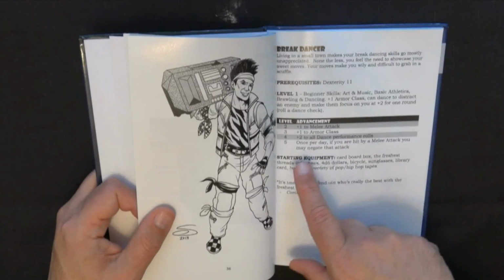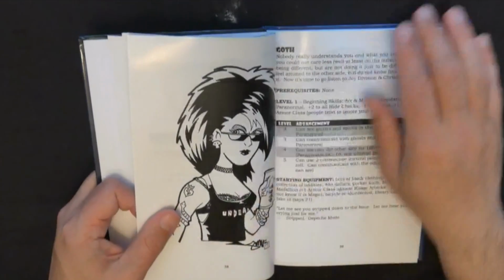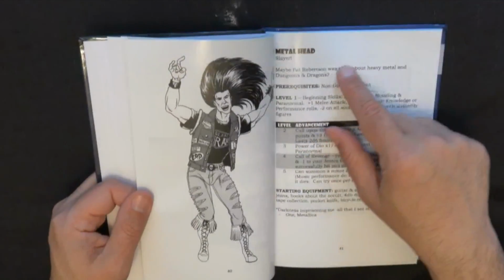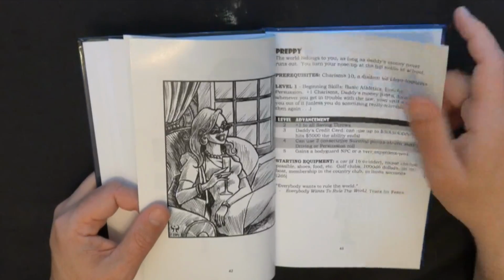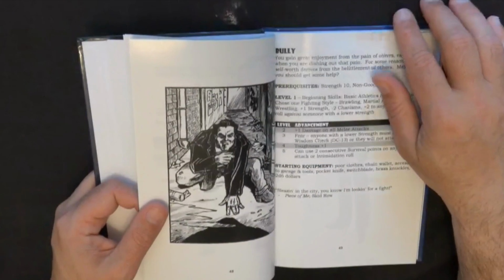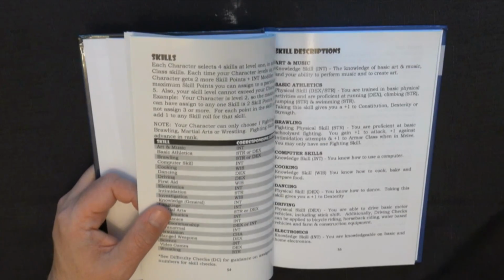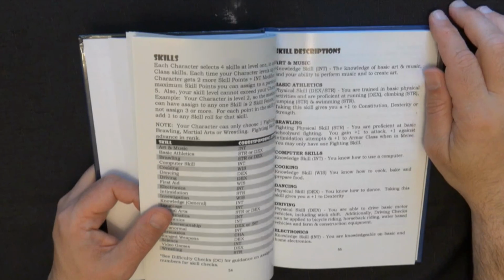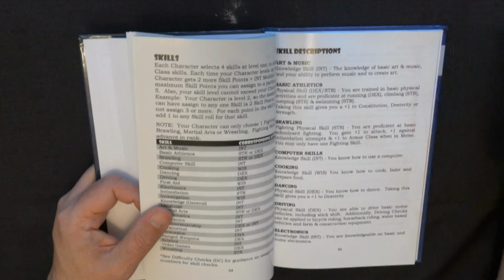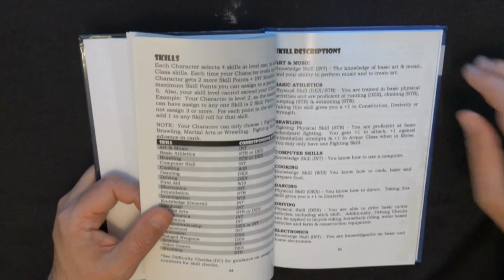The break dancer at level 4, you get +2 to all dance performance rolls. The goth, the metalhead, the only description is slayer. Preppy, princess, teen heartthrob, bully, and punk rocker. Eric grew up in small-town Kentucky. I grew up in a suburb of New York. But it's funny how these stereotypes are exactly the same for me as well.